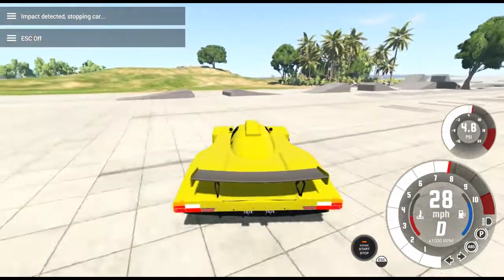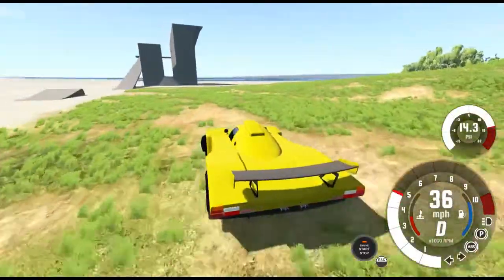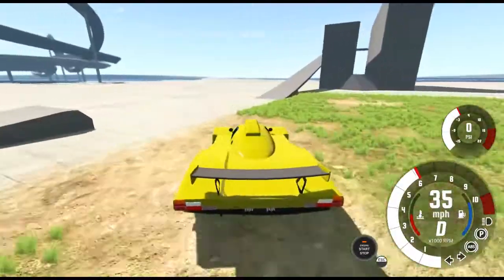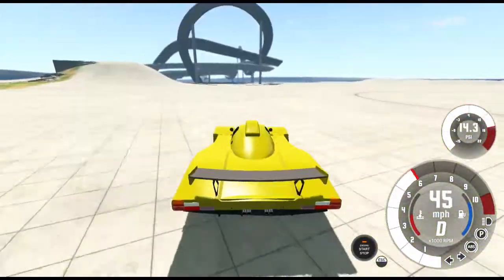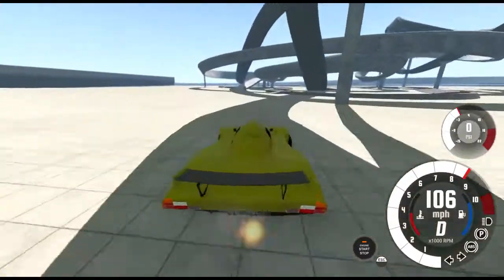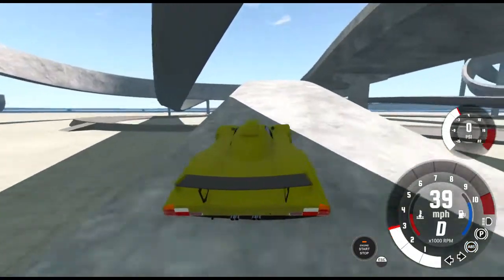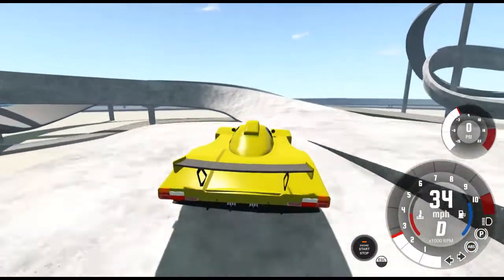But there's one thing I should try. Let's see if a single roller coaster ride. It should have enough downforce to keep it down.